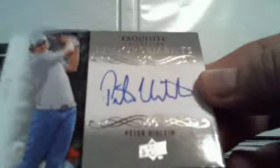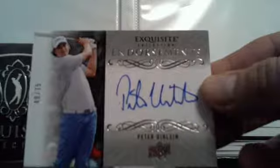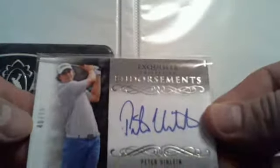Hold on 1 second before we look into those. Oh, we got a big one. All right, first one's up. Another Peter Ulin. Look at that. 49 out of 75. Hard signed rookie endorsements card. That's same exact card we just got. Same exact one, just that's 49. The other one was 21. Peter Ulin.